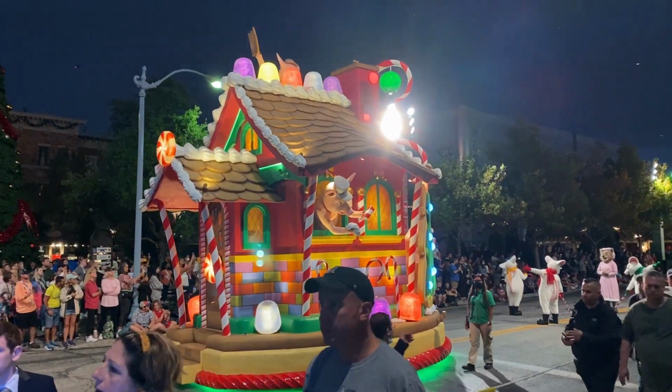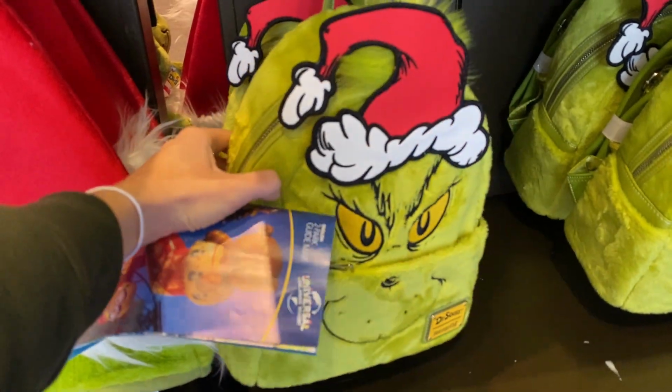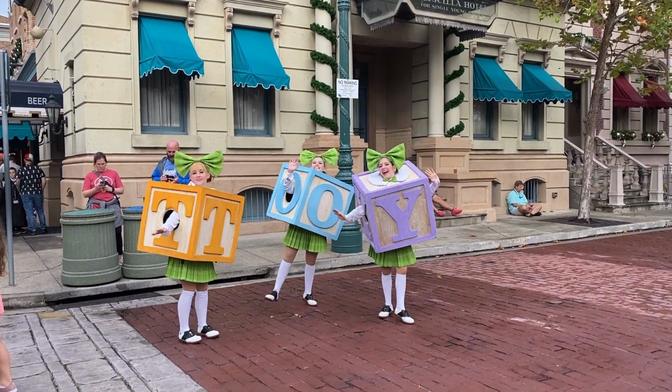So there you go. There are all of the highlights you can expect to see at Universal during the holidays this year. I personally think Universal went all out and did a great job theming and decorating for the holidays this year, and it's definitely worth a visit if you're thinking of going.